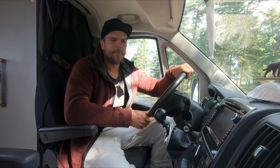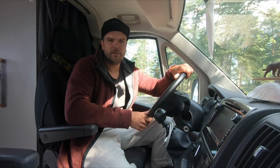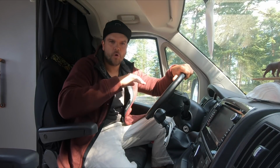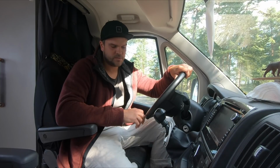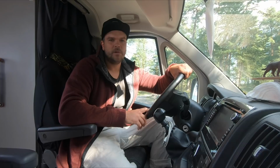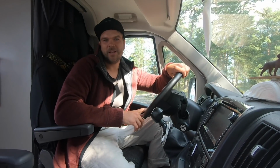It's called in the normal way L3H2. In the back of the van we got an air suspension, so we can level up or level down the van for sleeping on a normal level. The front seats got 2 warmers, so it's a little bit more comfortable when we travel in the winter. So yeah, let's have a look in the back of the van.